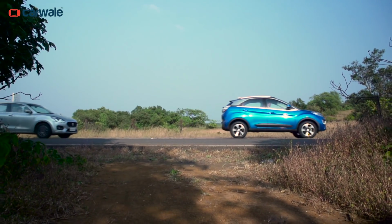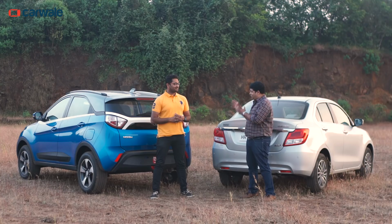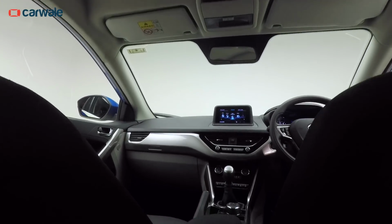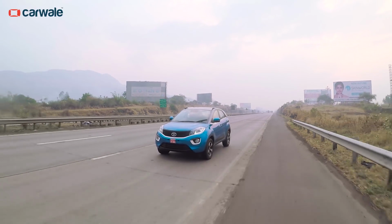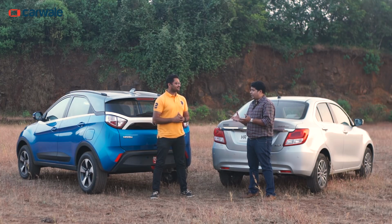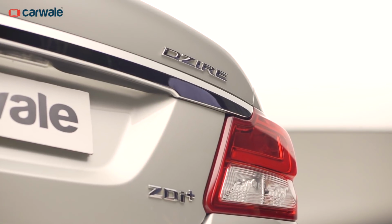Yes. So we've finally come to the end of a long day which we've spent comparing an SUV to a sedan. What do you think? Well, starting with the Nexon, it's got a comfortable cabin, it's feature loaded, it looks nice, has a strong diesel engine, and the ride is really comfortable. What about the Dzire? Well, the Dzire was already a very strong brand to contend with, and now with this new car, it makes for an extremely formidable package.